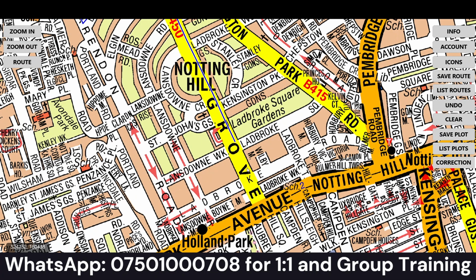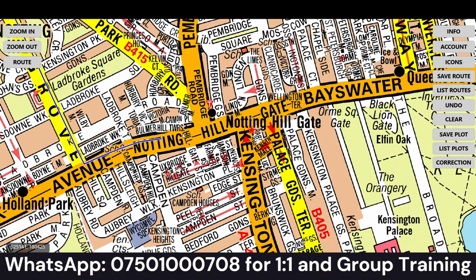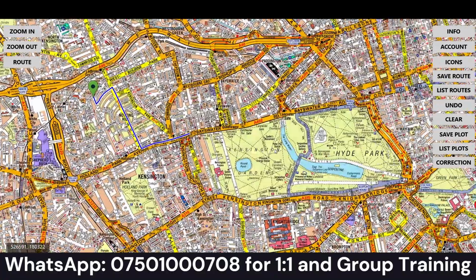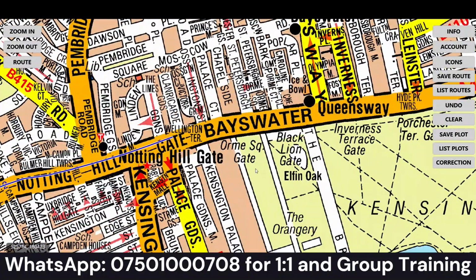So we keep going down, and then from here we'll turn left. So stay on the left, don't touch the lines, and keep going straight. Let me just zoom out just to show you. So that's where we are going. So we're just following this road here. So let's go back, and then we'll just carry on going straight on this.